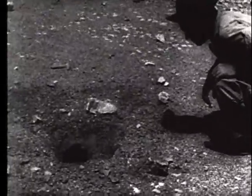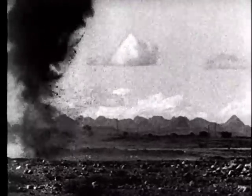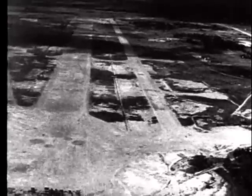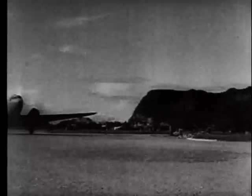Estimates of the total number of mines left here by the Japs vary from 1,000 to 1,500 on the basis of patterns of those already discovered. The airstrip, 8 days after the engineers began the work of repair. A C-47 lands on a newly repaired field.